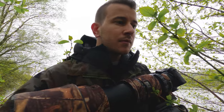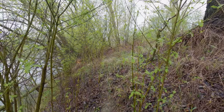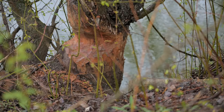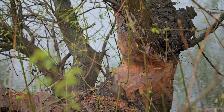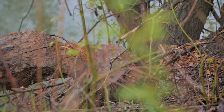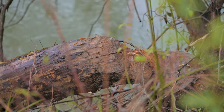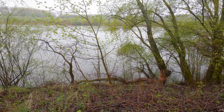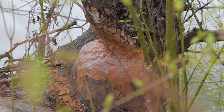I approached as slowly and quietly as possible in the hope that I would get to see the beaver. As of this point, I've never seen a beaver in real life, so there's no need to explain how excited I was. The trees showed clear signs of a beaver's presence. Beavers are also called ecosystem engineers. By felling trees, they build dams that restrict water flow, which create wetlands used by many other species. Because of their effect on other organisms in the ecosystem, they are a keystone species.